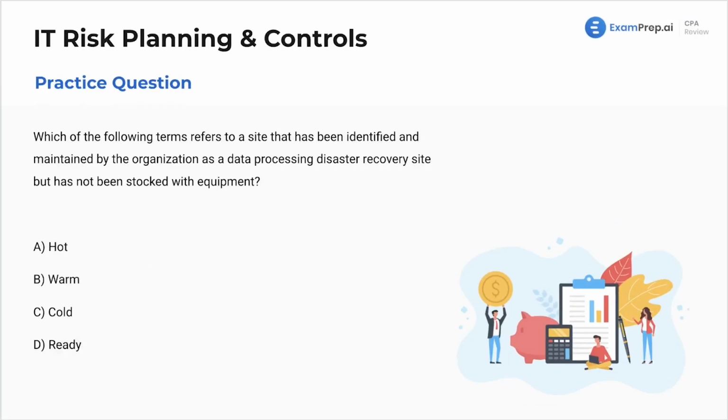Let's run through some questions on IT risk planning and controls. Which of the following items refers to a site that has been identified and maintained by the organization or a company, most likely a company, as a data processing disaster recovery site, but has not been stocked with equipment?